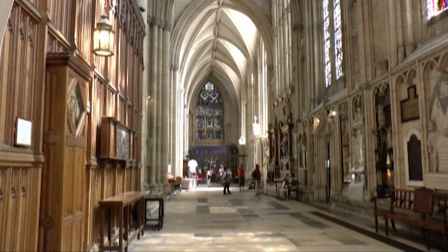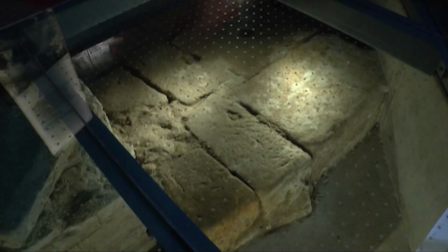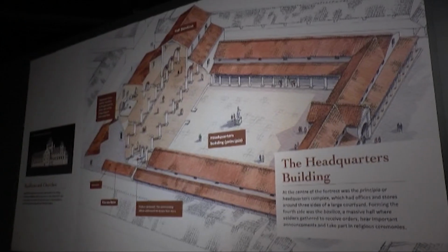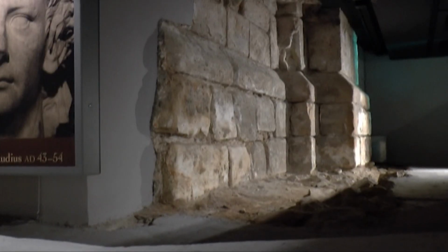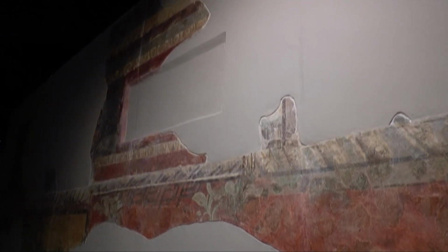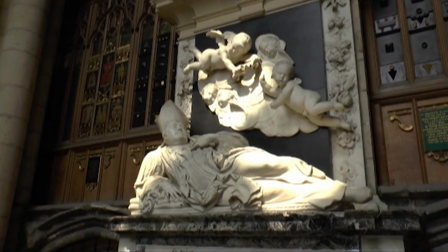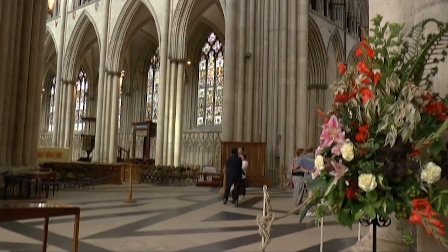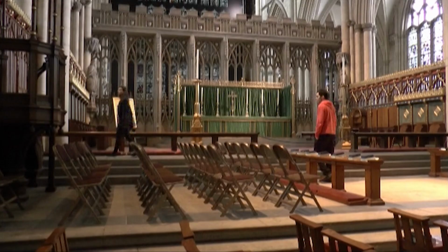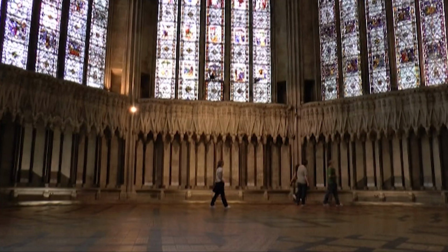In 1967, work started on a massive restoration programme because it was feared that the main tower was in danger of collapse. During this work, the remains of the Roman fort that originally stood on the site were discovered. The chapter house is notable for having no supporting central pillar.